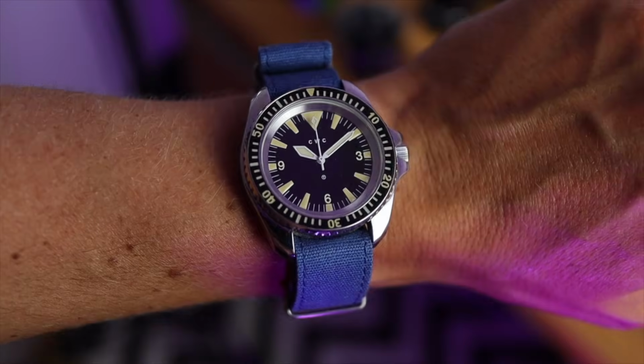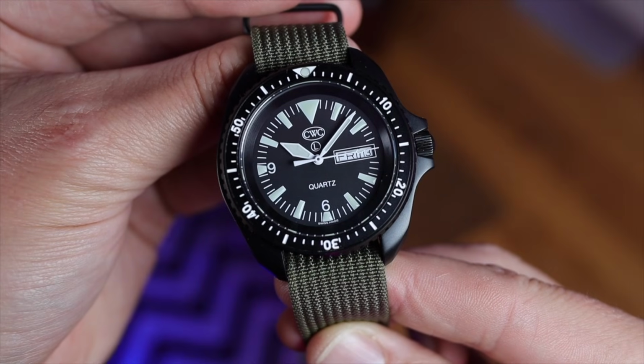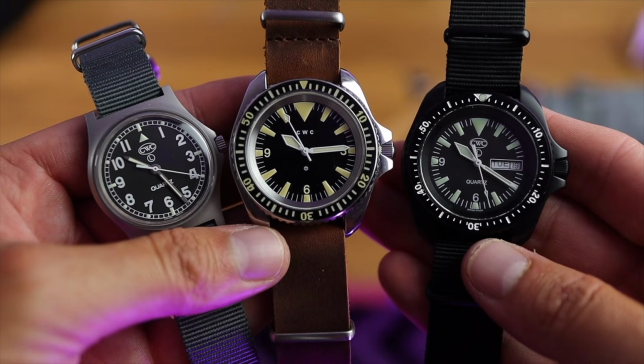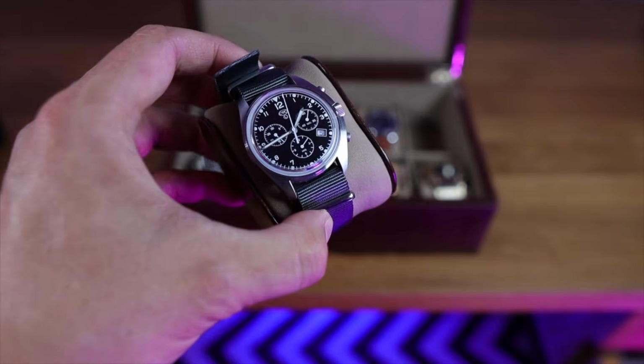Super! The next watch is from a company I absolutely love, and we are talking about the CASOP watch company, otherwise known as CWC. Now, I've got 2 beautiful divers in the RN 1980 and the SBS Royal Navy diver. I've also got the G10, the field watch. I needed a chronograph. And ladies and gentlemen, I give to you the Falcon.